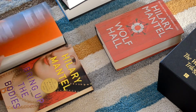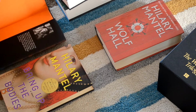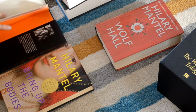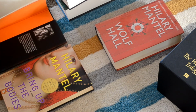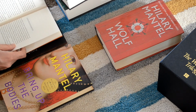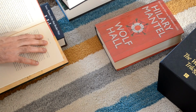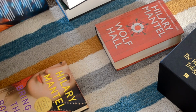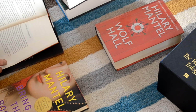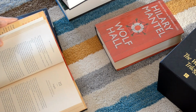Alright guys, so this was the unboxing of the box set of Hilary Mantel's Wolf Hall Trilogy, and I hope if you are planning to get this box set, it would have made things slightly clearer for you whether you want this book set or not. So this edition has 407 pages and this edition has 485 pages. So there must be some difference in the layout probably. I think the margins here are wider, I don't know, no, doesn't seem like it.